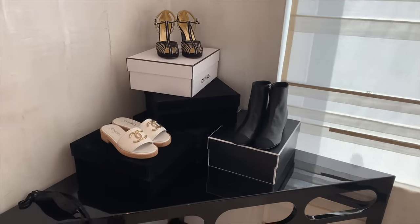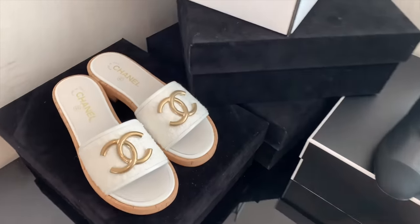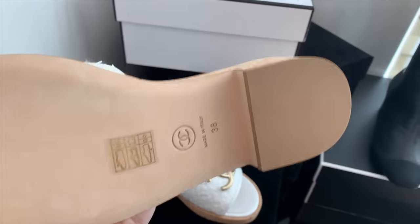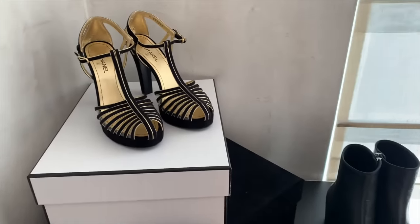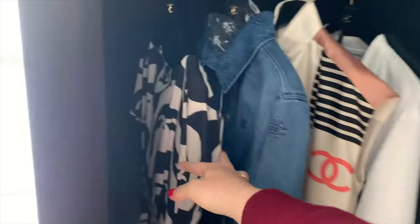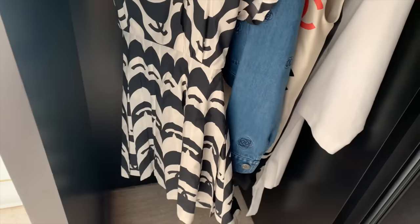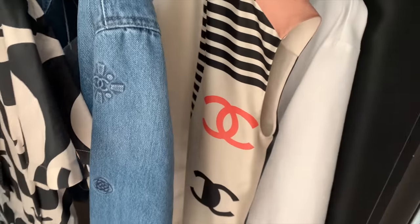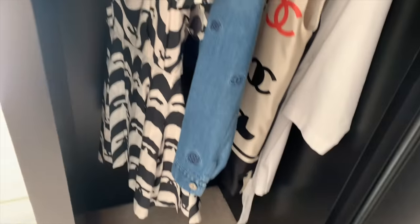Okay guys, I'm in the fitting room and they have some shoes here. So let me show you them since they're here. They have these sliders, some heels from the new collection. And by the way, these are the ready-to-wear pieces that I'm trying on. So my SA transferred from a different boutique the denim jacket and this. I'm curious to see how it looks on.